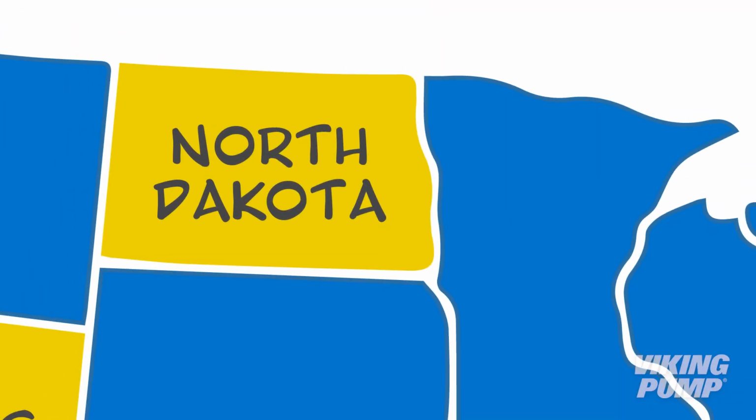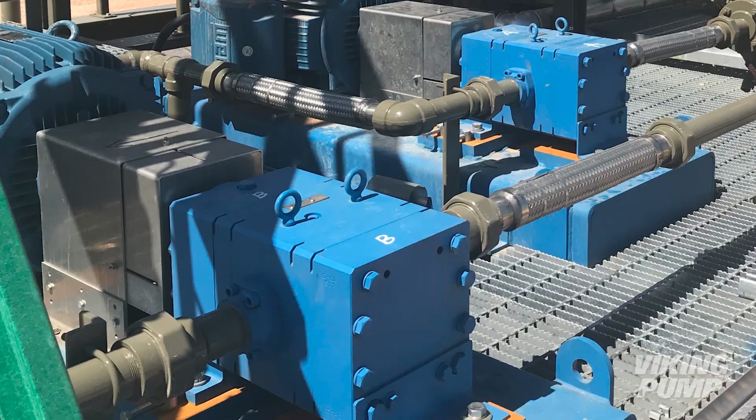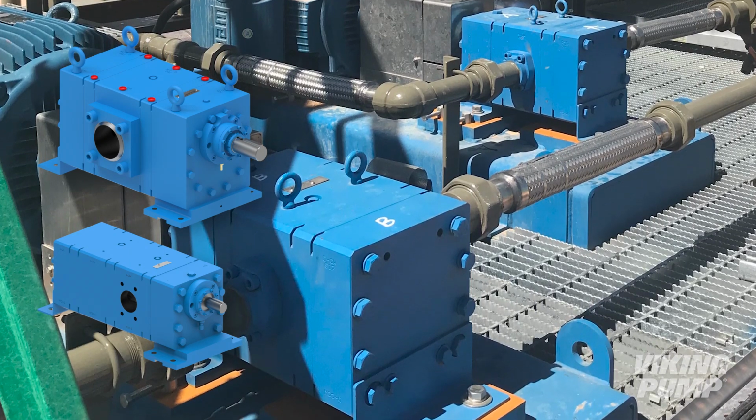No more than 20 years ago, the bulk of Viking pumps in North Dakota were used for sugar beet sugar, sunflower oil, fuel oils, and more. But today, the western part of the state has joined Texas, Colorado, and Alaska as key producers of domestic crude oil. Today, Viking LACT pumps can be found across the Bakken field of western North Dakota, as well as other oil fields around the country and the world.